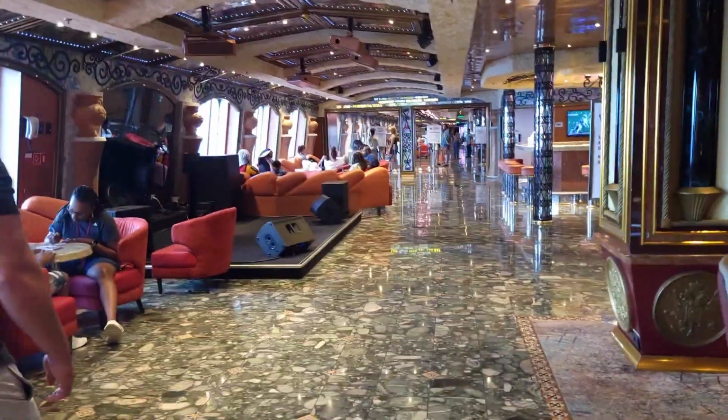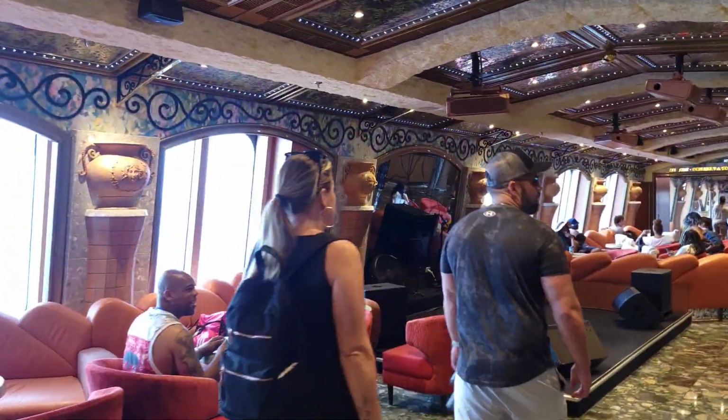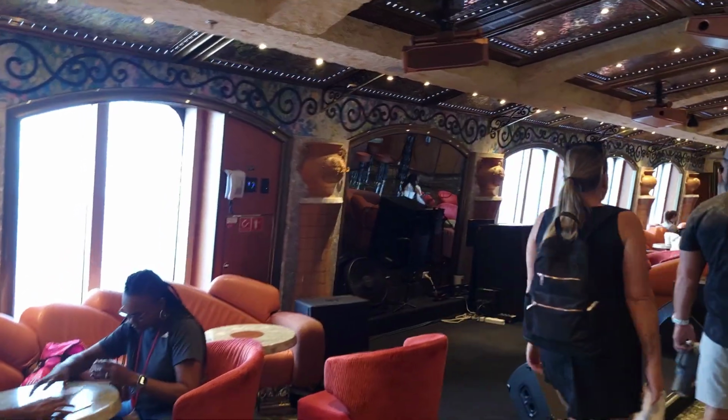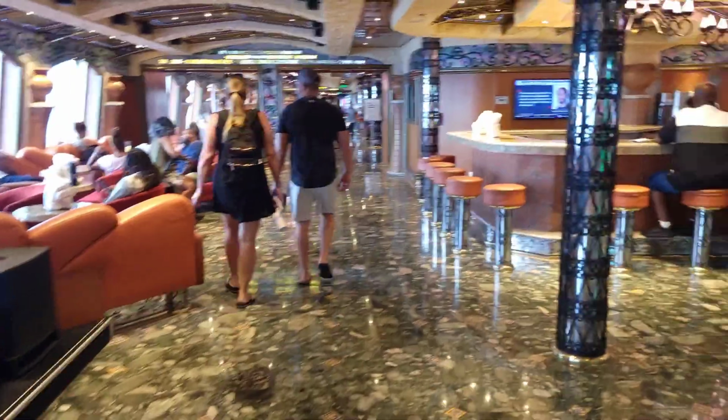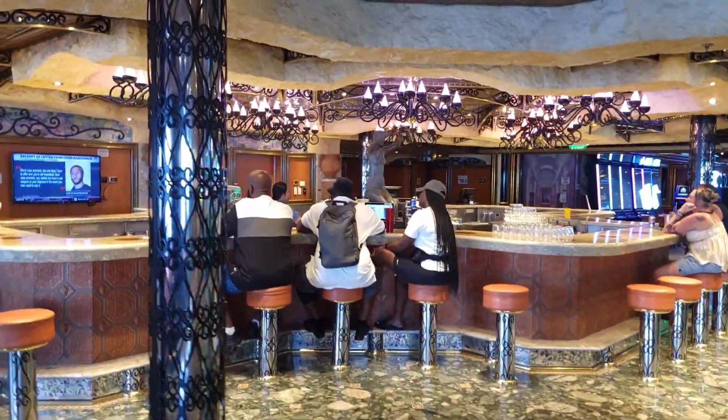So every night right here by the casino bar, we have live music. There was a young man and his guitar there last night for what seemed like forever. He was really good. In the bar.